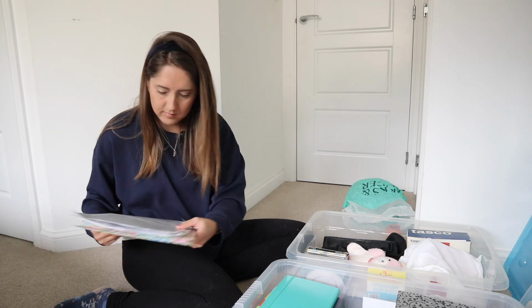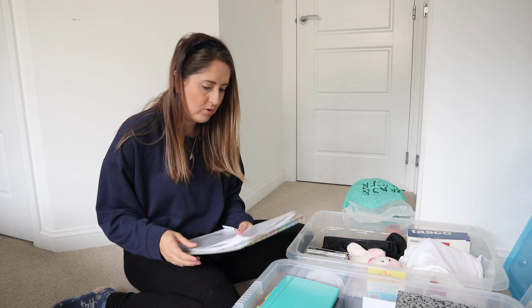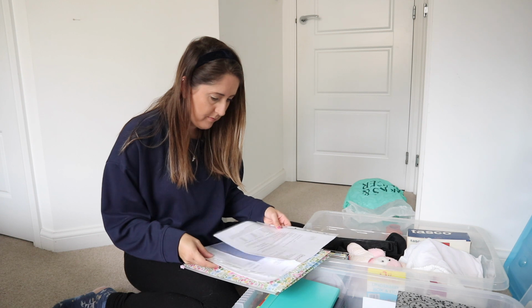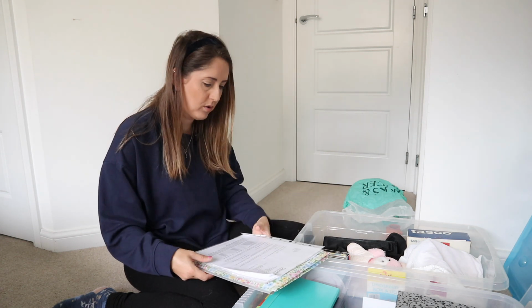And those were other paperworks, wasn't it? I was going to try and find my book, my dissertation, and those are old employment stuff which I keep in a different box in there.